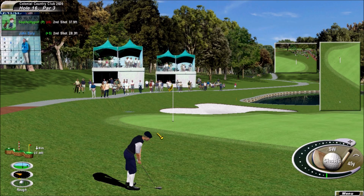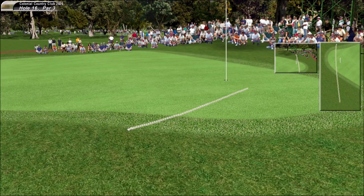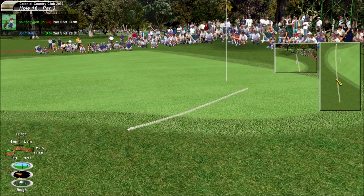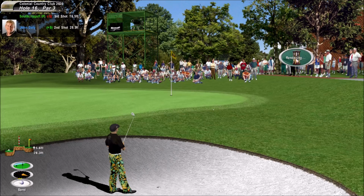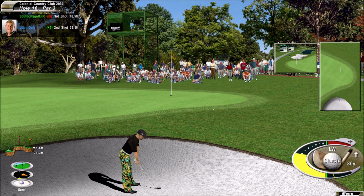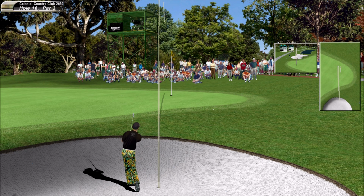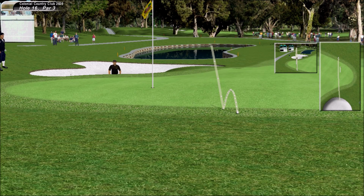Boy, that is not a very easy pitch from there. Now that was a mishit there. Off the green. Difficult bunker shot. That was awesome. Went with a bunker shot. Peter? It's over the green, Gary.